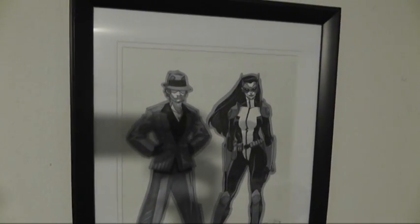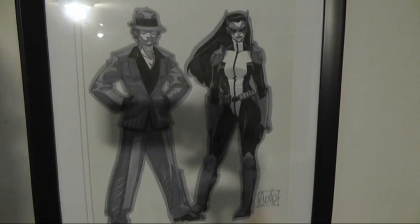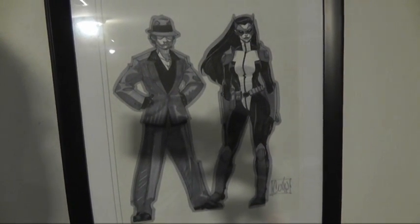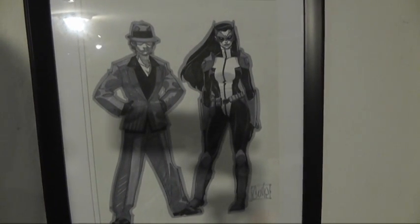Of Renee Montoya and the Huntress. And there's Cully Hammer's signature. One of a kind, original piece of art. I'm pretty stoked, them just standing there being awesome. Love these two characters. Really like this thing. Very stoked about it. I spent hours waiting to get this thing.